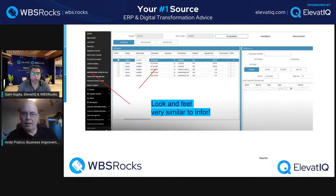Okay, so here is the look and feel. Andy, if I gave you this and didn't tell you which product this is, you would probably guess that this is Infor, to be honest. Even the colors are the same. It's a pretty common looking screen.